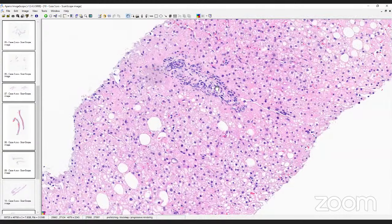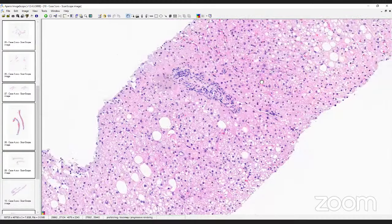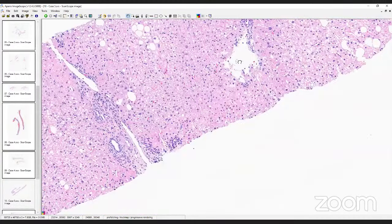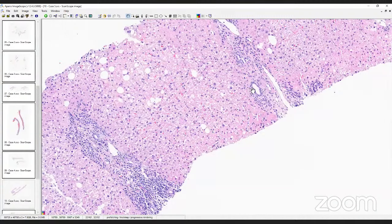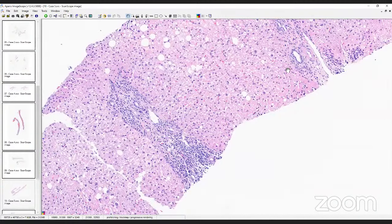Here's a portal tract with a large hepatic arteriole and a bile duct that looks like it's not doing very well. Here we have a very nice image, actually, because you have an arteriole and a bile duct sitting next to each other, as you're supposed to do. The bile duct is not terribly damaged, but slightly damaged. But this wouldn't have given us any diagnosis because it doesn't show too many features.